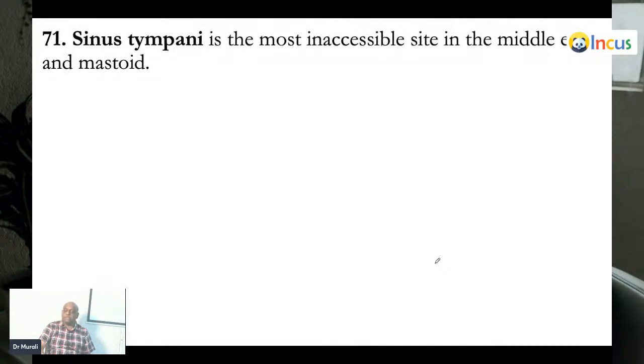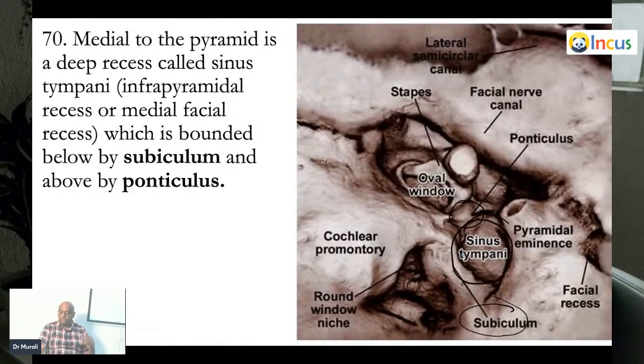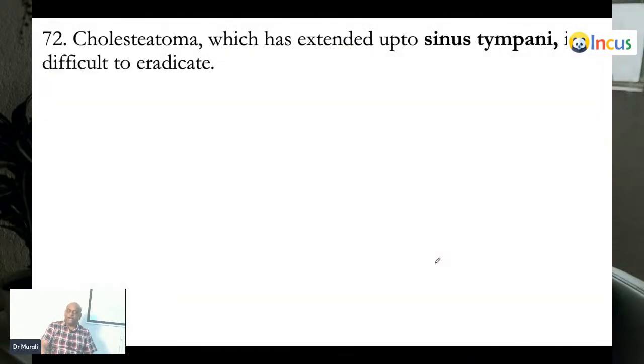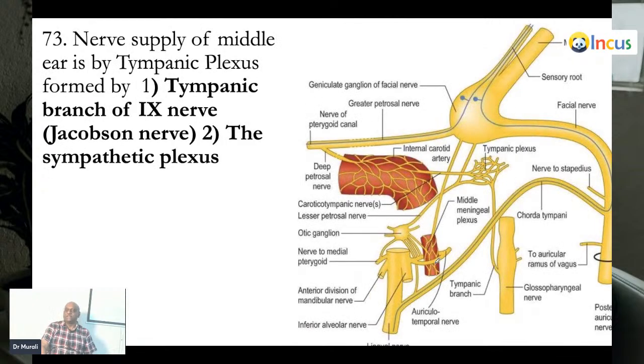And where is the sinus tympani located? It is between the ponticulus and the subiculum. That's what you need to understand. It is for the entrance exam. You need to have working knowledge. Tomorrow when you become an ENT surgeon, every day you have to live with all this.